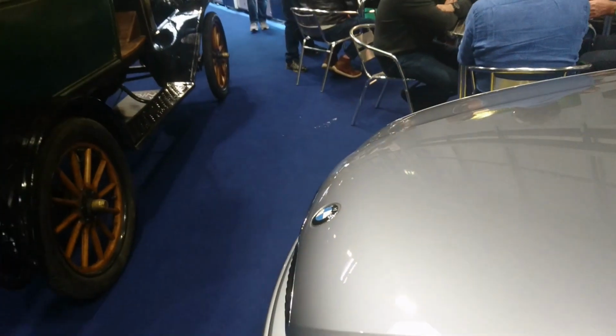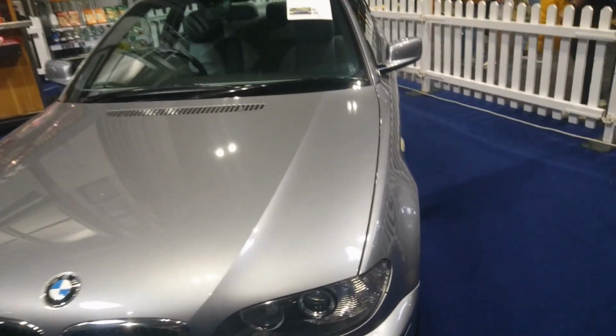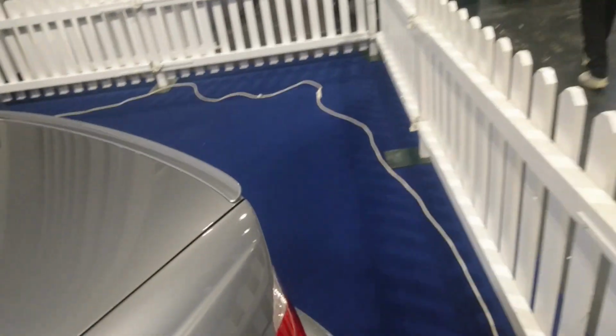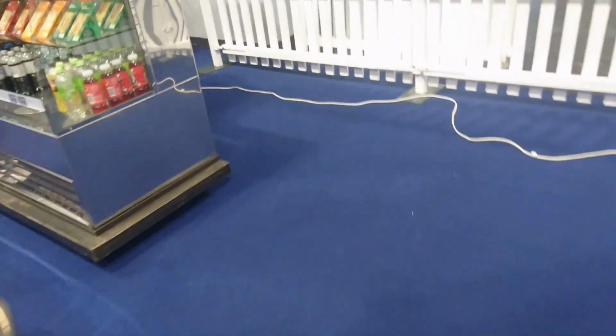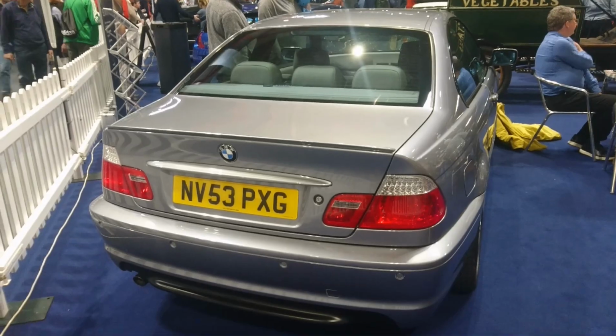E46 BMW here, 2003, 318 CI Sport. 13,000 miles, 10 to 15,000. I mean, these are normally not this expensive, but obviously you don't tend to get these for, you know, this sort of condition, this sort of mileage, do you?